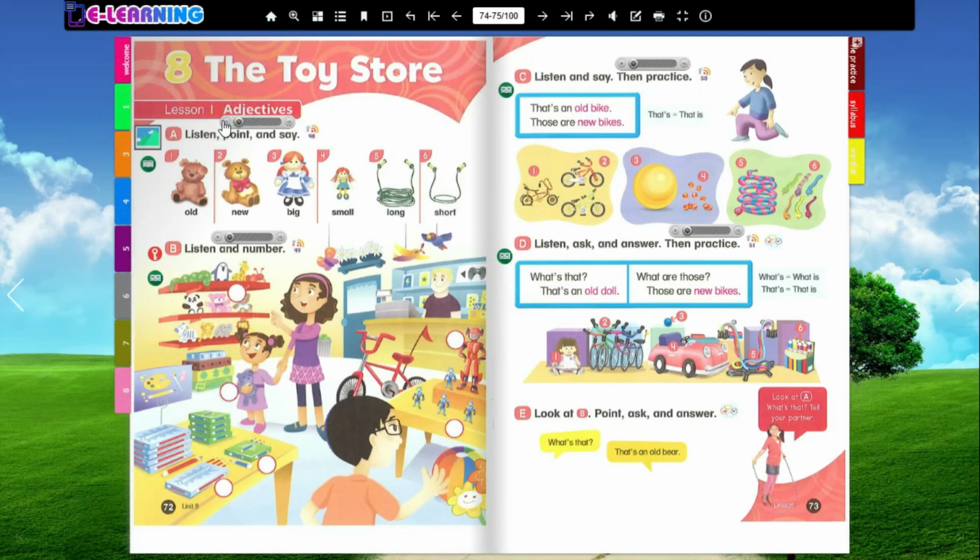Page 72. Unit 8. The Toy Store. Lesson 1. Adjectives. A. Listen, point, and say.